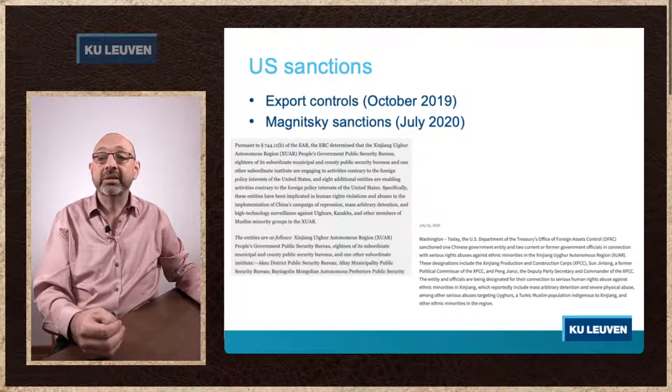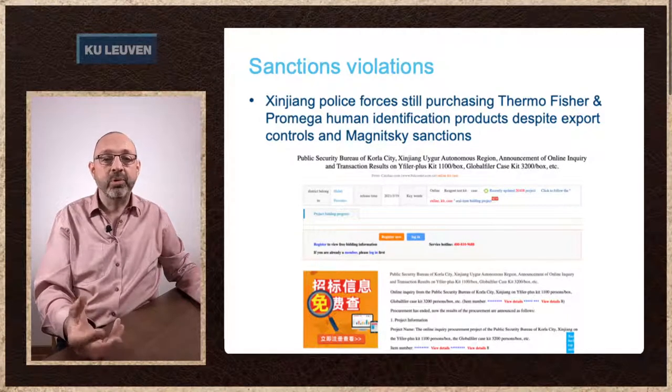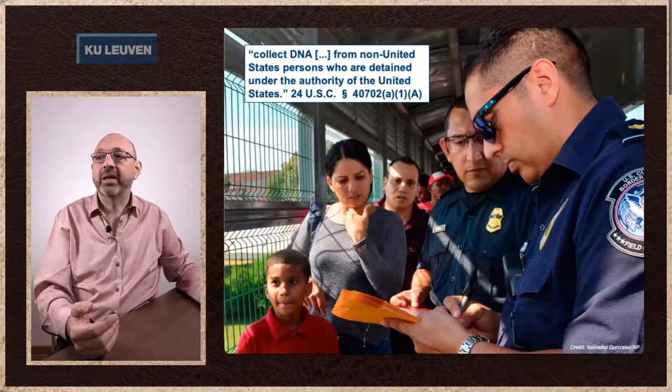Still, we recently discovered that Xinjiang police forces were still buying products from Thermo Fisher and one of its competitors, Promega, for this DNA profiling, DNA database in Xinjiang, despite those export controls and the Magnitsky sanctions, which are very serious violations of US laws. And so in the coming months, we might see further developments on this question, because violations of US sanctions is a very serious matter for the US administration.